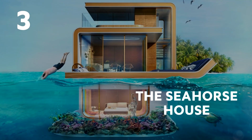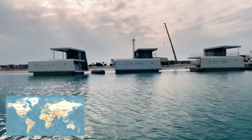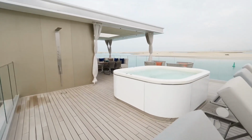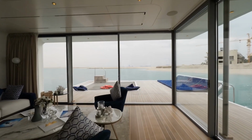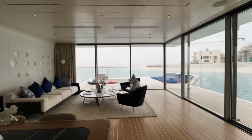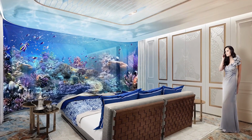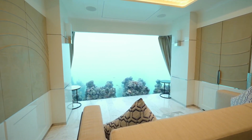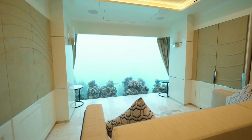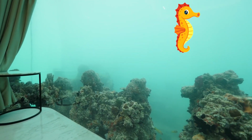Number 3. The Seahorse House. Currently under construction in Dubai, these houses have an upper level with a terrace, minibar and hot tub, and the lower level has a lounge, bathroom, sun terrace and dock. Where's the bedroom? Well, it's in the basement, underwater. The double bedroom is submerged underwater, and its panoramic windows offer a view of the beautiful coral reef that is the natural habitat of the seahorses that give these houses their name.